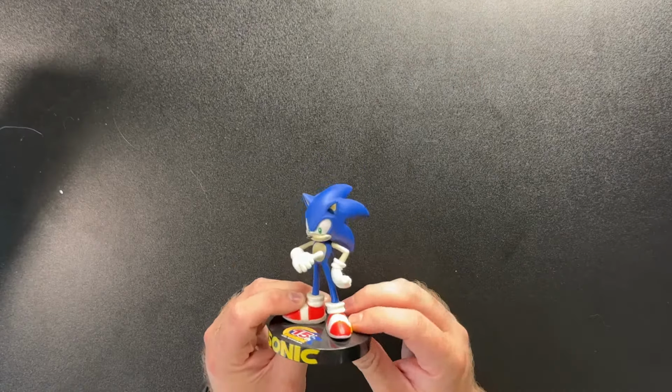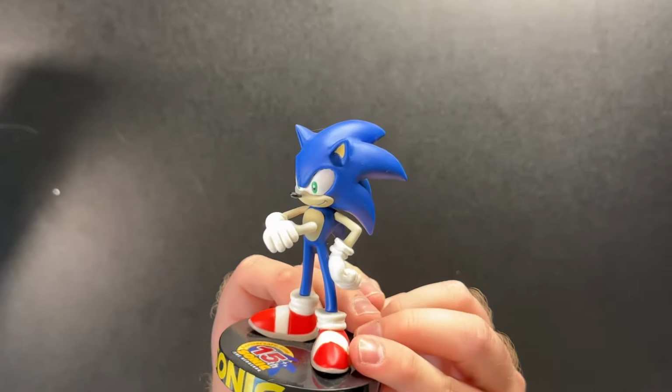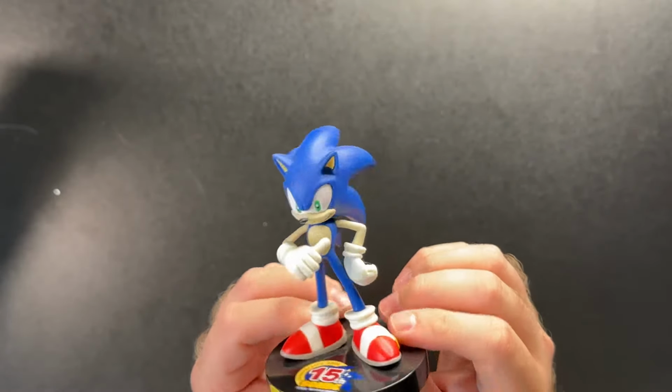I can't remember if I bought this or my buddy Bryce bought this for me. Bryce buys me a lot of stuff, by the way. But I love this because I actually like Sonic 06. I wish it actually represented Sonic 06 Sonic more, but it's still really cool.